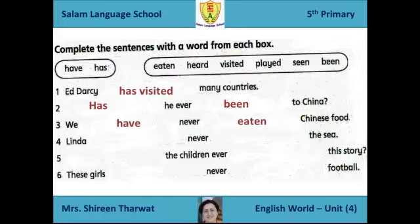Number four, Linda has never seen the sea. Number five, it's a yes or no question, so with the subject they, the children, we will start with have. Have the children ever heard this story? Number six, these girls have never played football.